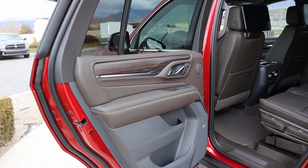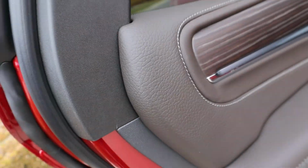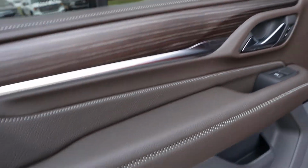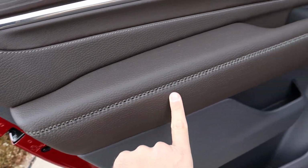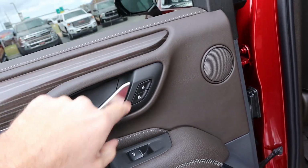Now here's the door panel in the rear. First off, notice this beautiful leather. I love the texturing on that. We've got the wood trim, and then it continues down below. Really cool design here with the stitching as well. I think that looks fantastic. Got your unlock and your lock.